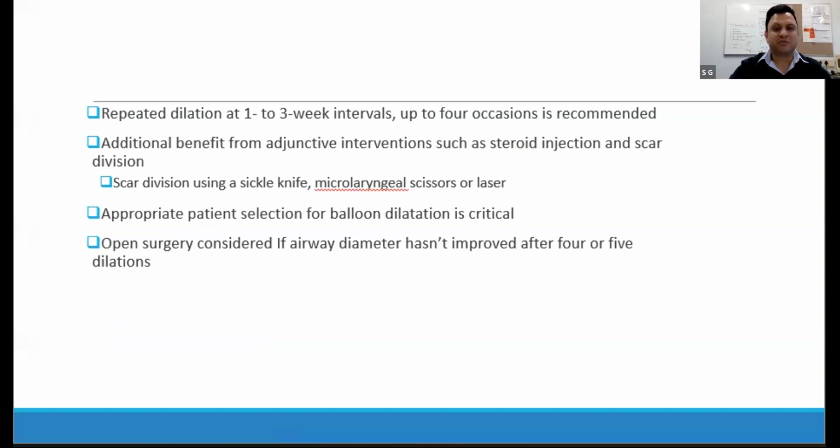There's additional benefit from adjuvant interventions such as steroid injection and scar division. Scar division can be performed using a sickle knife, microlaryngeal scissors, or a laser. Appropriate patient selection for balloon dilatation is critical, however, and open surgery should be considered if the airway diameter hasn't significantly improved over 4 or 5 dilations.